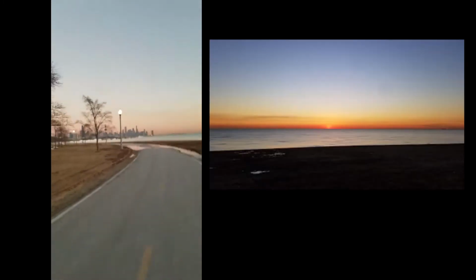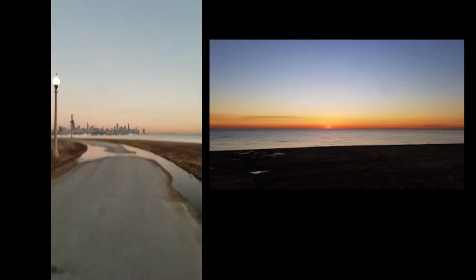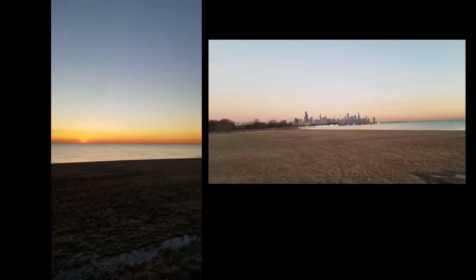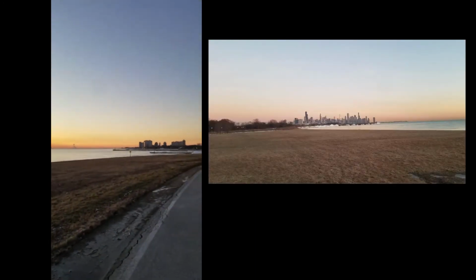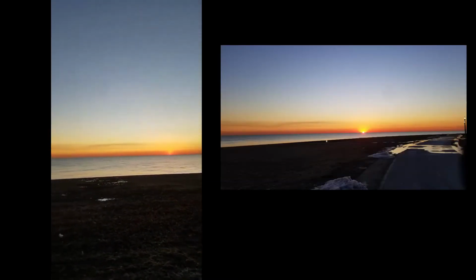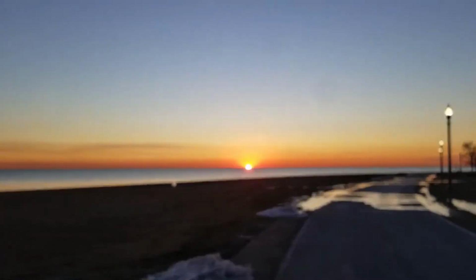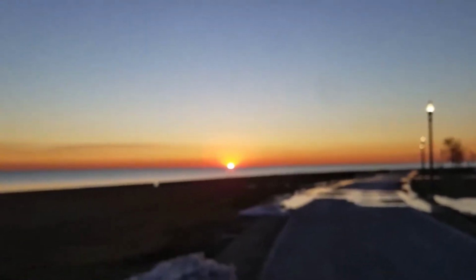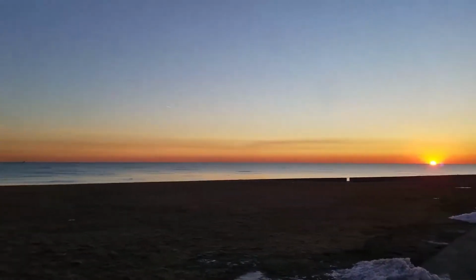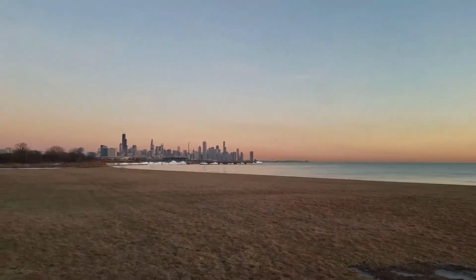One of my favorite times is just before sunrise. You start to see the sky light up. Not too many clouds today, but you can see there's Hyde Park down there, and it's just amazing. And there's the sunrise we've all been waiting for. That's what I wake up for.